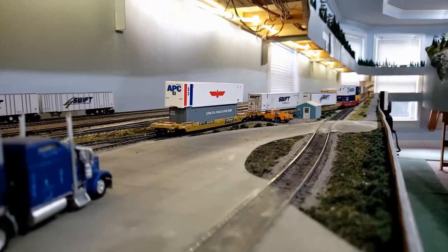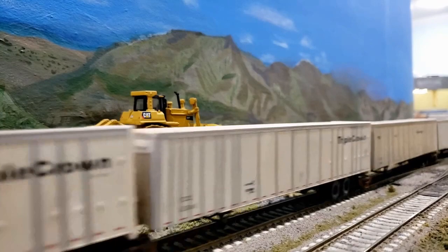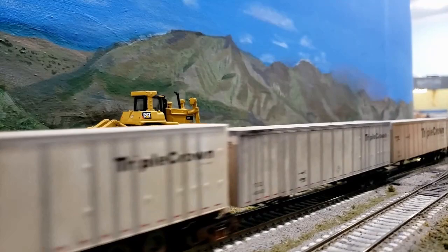We next see our Road Railer train headed past the construction site for the new third main track, headed up the hill towards Montgomery Creek, Utah. With increased coal traffic, the railroad has decided to triple track the main headed west out of Salt Lake City.